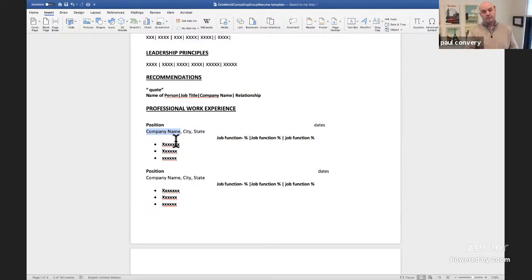Now, this is very important. For each position, we the reader want to know, what is your top 3 to 4 core job functions? And then we want to know what percentage of your time is spent in each of those functions. The professional work experience section is really just talking about job functions. So we want to be able to, in a very concise way, explain to the reader, these are my 3 to 4 core job functions, and this is the percentage of time that I spend in each of those functions.